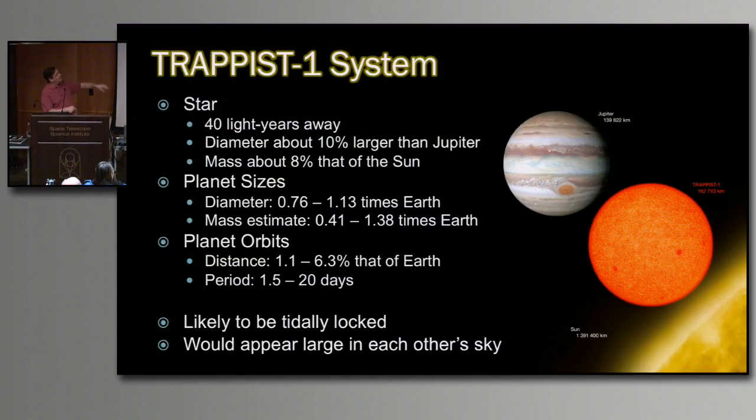Okay, the star is only 40 light years away. It has a mass about 8% of the sun, but its diameter is only 10% larger than that of Jupiter. Here's a drawing. That's the size of Jupiter. This is the size of the TRAPPIST-1 star. You add 85 times the mass of Jupiter, but it only grows by about 10% in diameter. That's the sort of thing that happens as you go from large planets to small stars.